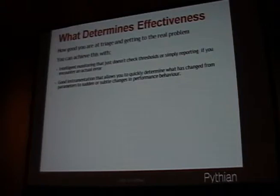So why are we doing this? Because we're trying to be effective. The faster you get to the problem, the better you are. And why do we need to do this? Because the cost of downtime is so high. You need to implement intelligent monitoring. Just having thresholds blow up on you doesn't really do anything. You need to find out what's supposed to run.